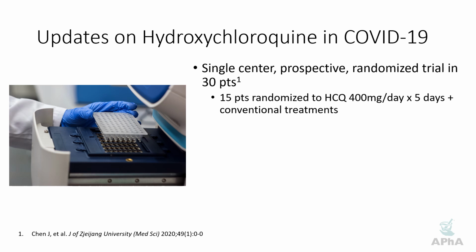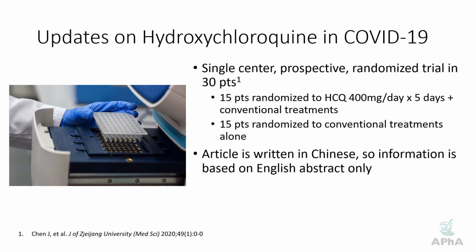So in this trial, 15 patients were randomized to hydroxychloroquine 400 milligrams a day for 5 days, plus conventional treatments. 15 patients were randomized to conventional treatments alone. And we really don't know what the conventional treatments are.